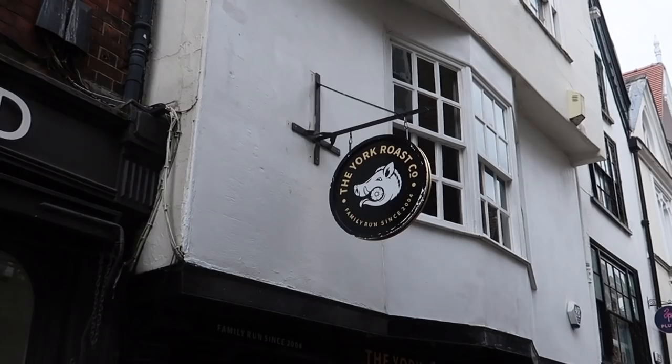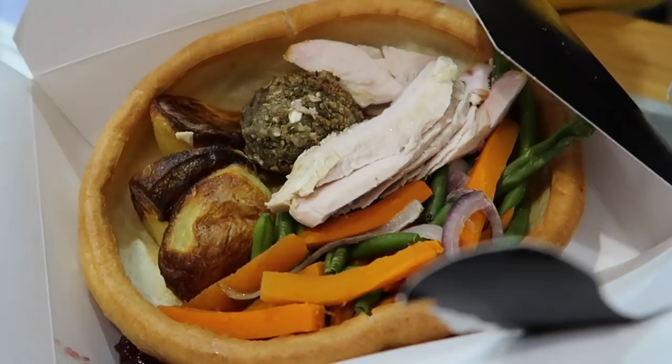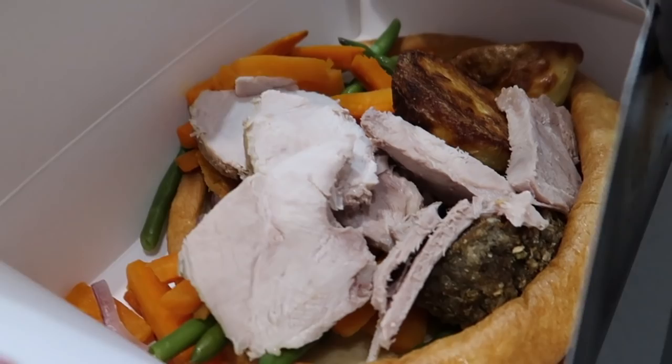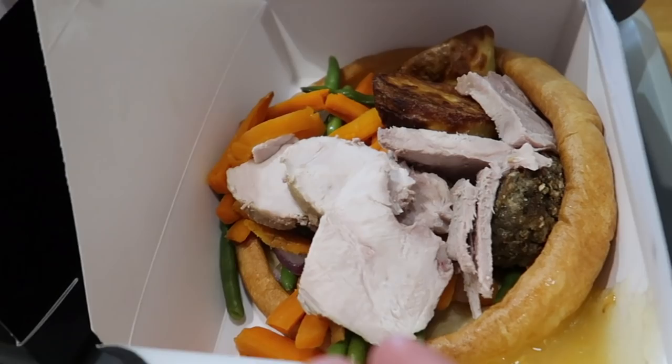Look how greasy all the boxes are. Okay, so this is turkey. That's for me. Stuffing with potatoes and veg with cranberry sauce on the side. Another one was turkey. This is pork with apple sauce on the side with veg and potatoes and stuffing. Yum yum. Served in a large, huge, oversized Yorkshire pudding.